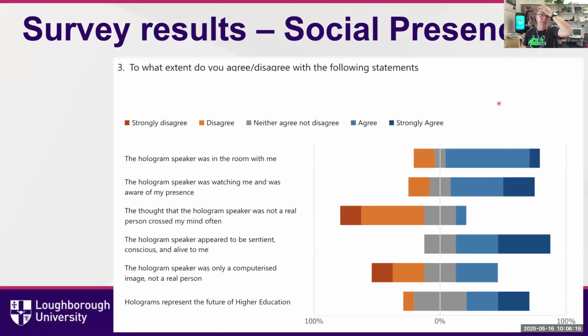Okay, so we did this with this initial set of students. I can't remember how many there were, about 15 of them. So not too many in the first instance. We asked them various questions that relate to this concept of social presence. Remember I said about the illusion? Here it's the illusion of whether you believe that person's in the room with you. So, these sorts of questions. The hologram speaker was in the room with me. So, very much towards the agree, strongly agree.